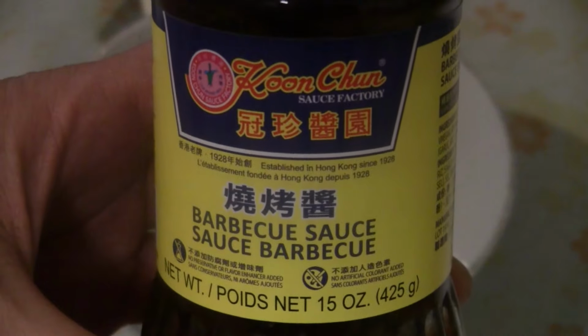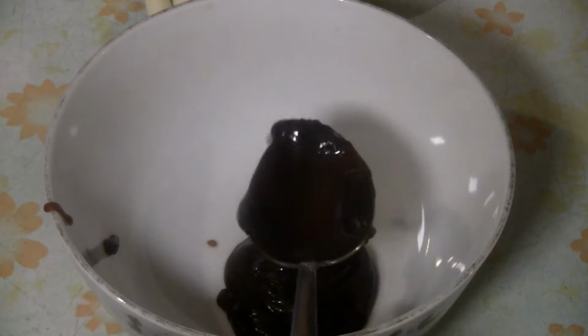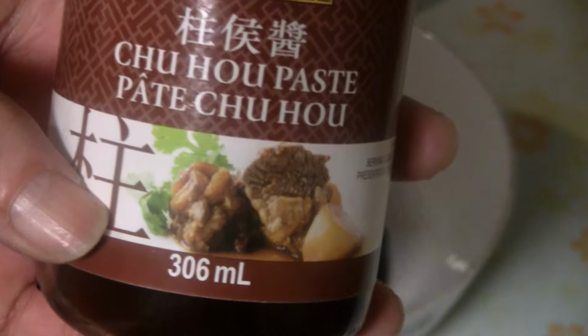So we're going to put the marinade inside the duck. We have some barbecue sauce here. I like this one by Cumcumber. We're going to put about a tablespoon and a half of barbecue sauce. Then I'm going to put a tablespoon and a half of this Chinese sauce, it's chu ho paste.